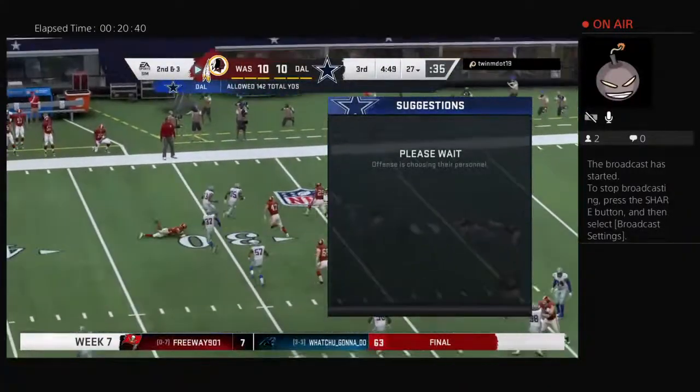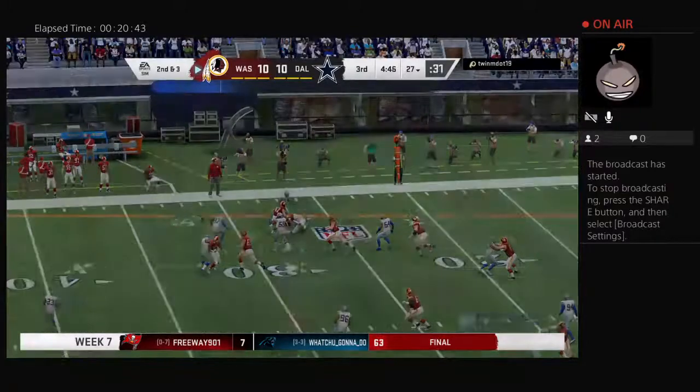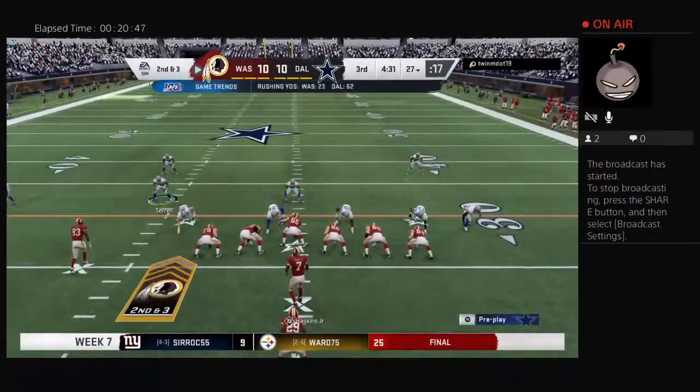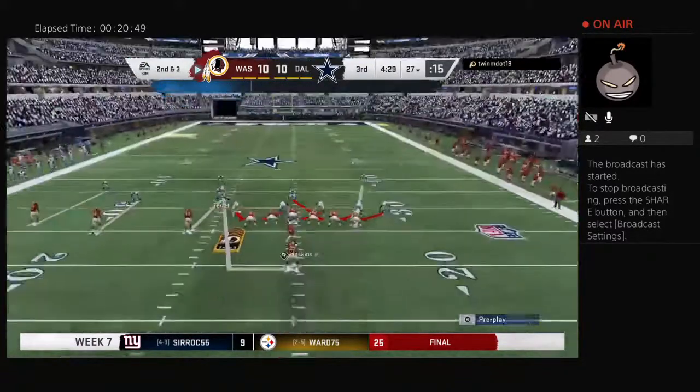Running lanes were at a premium in the first half, but he's able to find some room there, and he's hoping that that's a precursor of a big second half. Operating from the 27 now. Here's 2nd and 3.